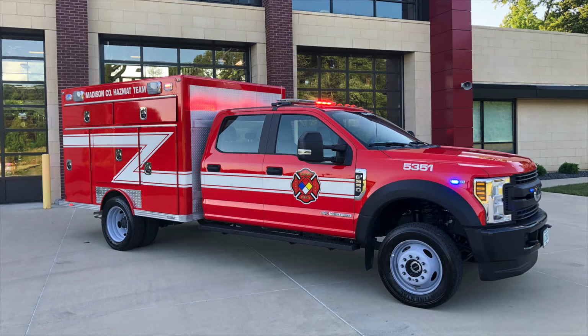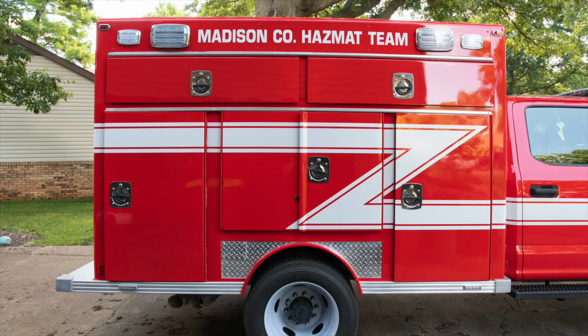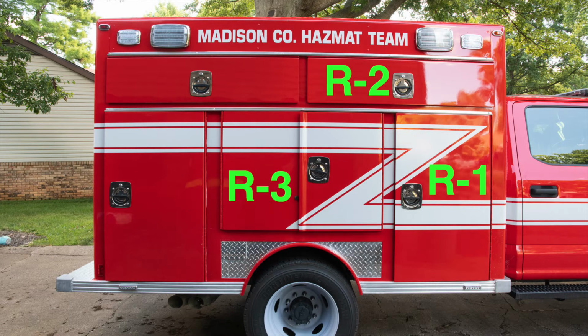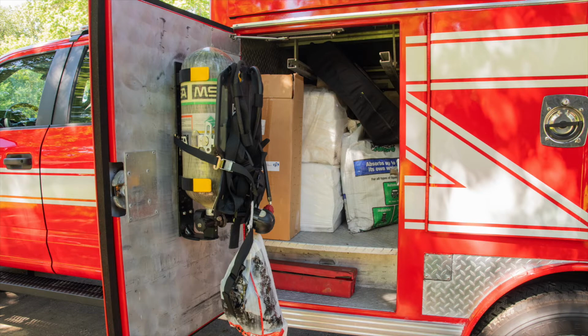Let's get started. The compartments are designated by the side of the vehicle and a number starting from the front. On the left side is L1, L2, L3, L4, and L5. On the right side is R1, R2, R3, R4, and R5. The rear compartment is designated the rear. L1 and R1 is one large crossbody compartment with doors on both sides.